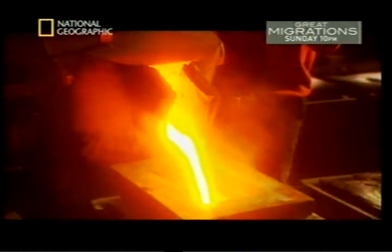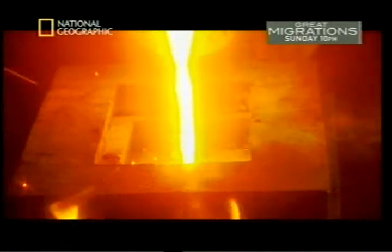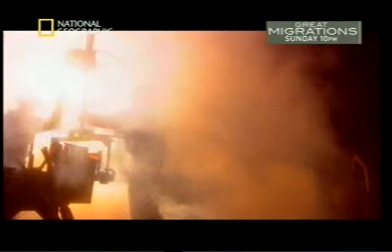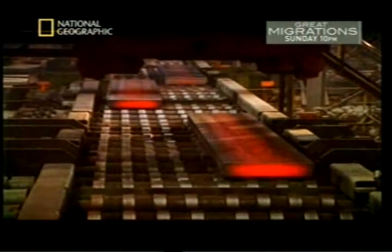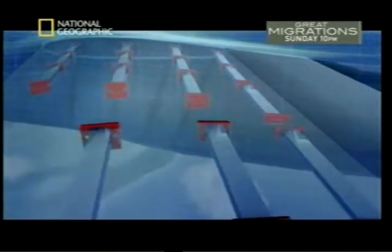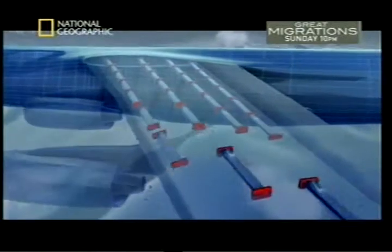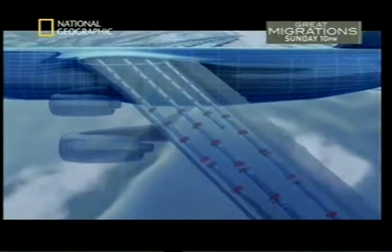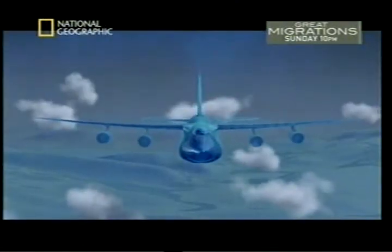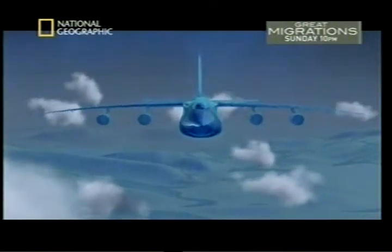When metal workers forge a bar of aluminium, they must make sure it cools evenly. Otherwise, internal stresses make the metal weak. But it's difficult to maintain even cooling along a lengthy bar. So before the Antonov, metal manufacturers only produced short aluminium girders. These have to be bolted together to give wing strength. But this means lots of joints, and where there's a joint, there's a weakness.